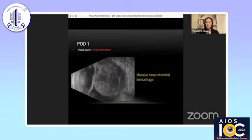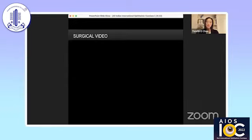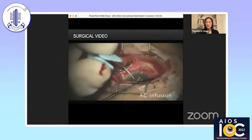On post-op day 1, he remained no light perception, and his B-scan ultrasound demonstrated a massive nasal choroidal hemorrhage. Subsequently, he became bare light perception, but on post-op day 10, he was no light perception again. On ultrasound, that nasal choroidal hemorrhage had liquefied, and there was also an apparent closed funnel detachment present. So he was taken for secondary vitrectomy.